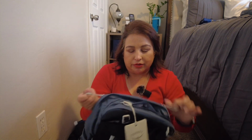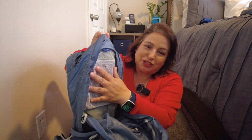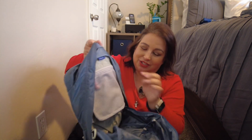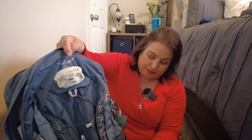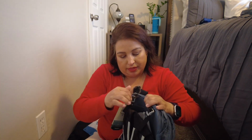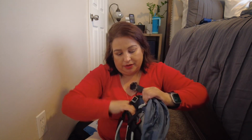Again, I'll do a better review of this. You know, I'm way better than this sitting on the floor. And then it has a mesh thing inside with a little key latch in here. And this is just one big open pocket. So while it has fewer pockets than what I'm used to, because I like organization, I still think this will work just fine for day hikes and stuff like that. And it does have in the back where you can put a hydration pack in here.